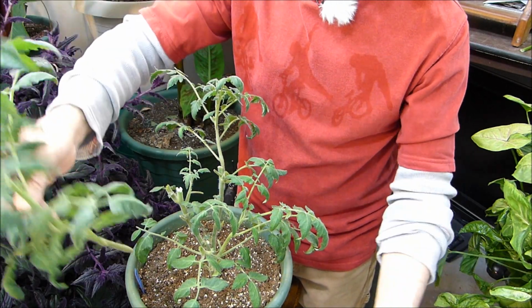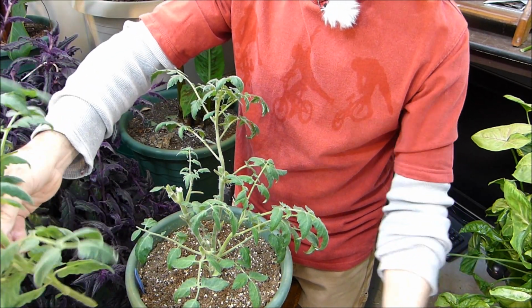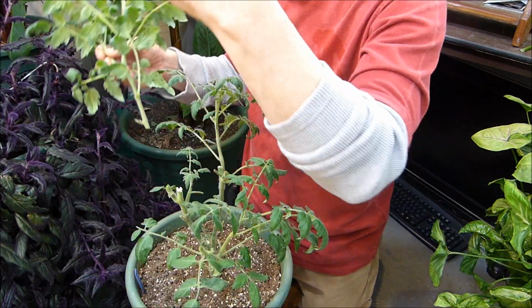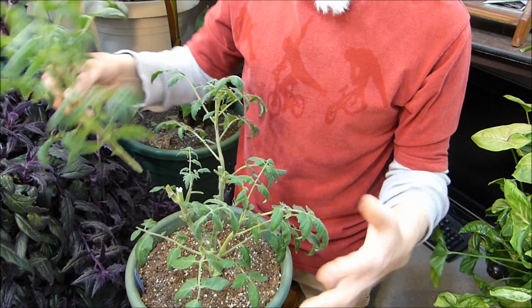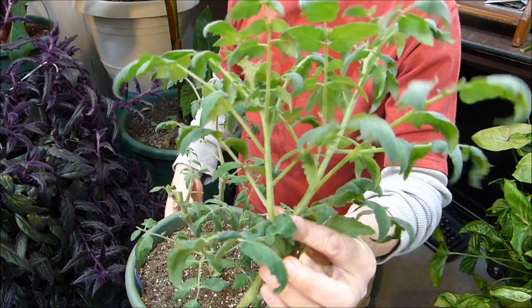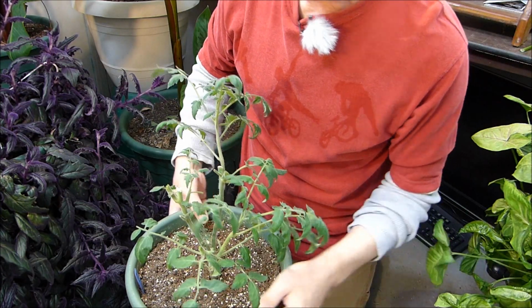So if you planted just these 3 cuttings and had this plant, you would have more than enough tomatoes for your family, your mother, your father, your kids, everybody you know. You'd be swamping them in delicious tomatoes and plenty of seeds to save for next year.